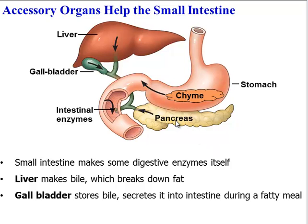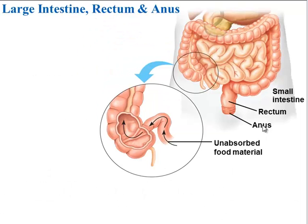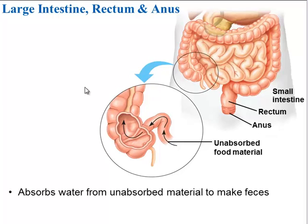The pancreas is also very important. It makes a bunch of different enzymes that it also secretes into the intestine to help break down food. So at this point, most of the food has been broken down and absorbed into the bloodstream. But not everything was broken down and absorbed. At the end of this process, you've got some waste material.